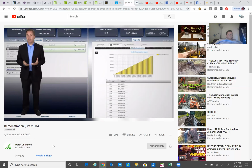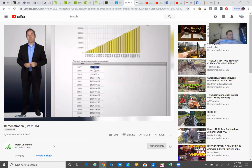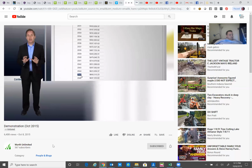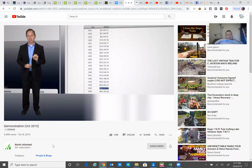At that point, if they continue to deposit the payments they were paying towards debt into a simple savings account, earning just 5% interest, at the end of 2027, they would have over $27,000 in their savings account. And by the end of the year 2045, the same time they would normally just be paying off their 30-year mortgage on their own, they could instead have over $660,000 in their savings account.